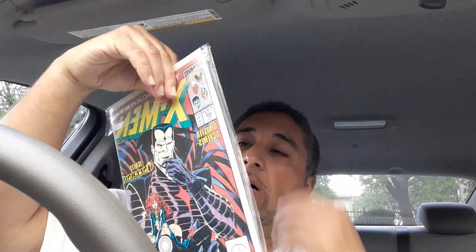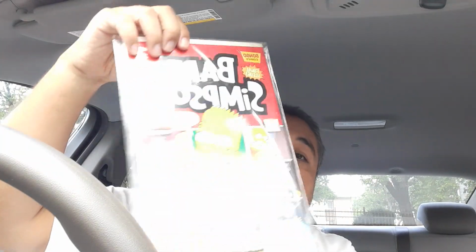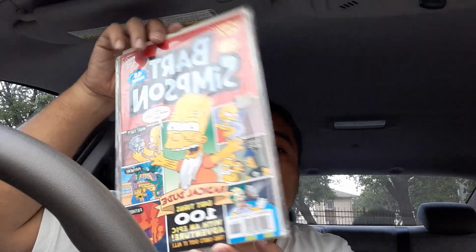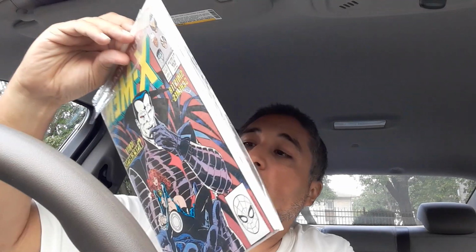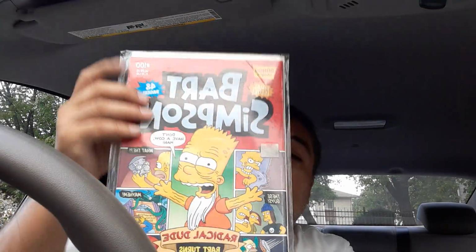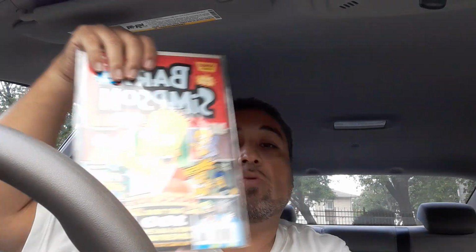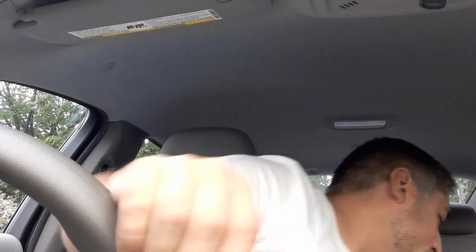And then I picked up Bart Simpson issue 100, which is the final issue. I don't usually collect Simpsons comics, but it's the last issue, and for $1, and it's in great shape. I was just like, okay. And it's a 48-page thick book. So yeah, I was just like, oh, might as well grab it. Last issues. You know how I go about last issues. I know they're low print runs, so I'm gonna grab it every time.